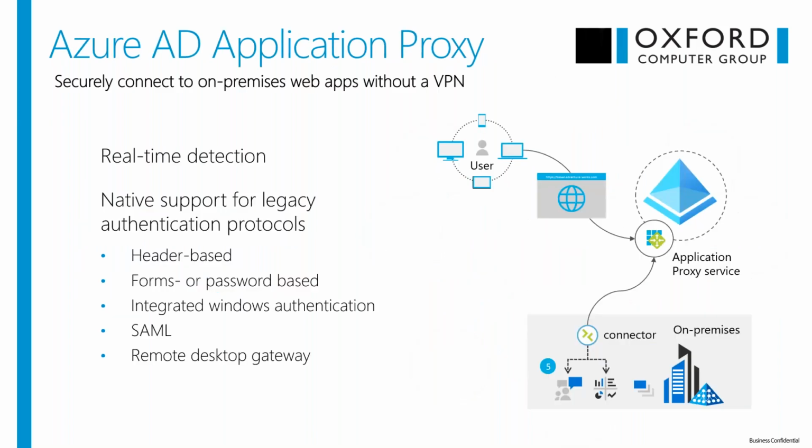And the on-premise question comes up often too. Well, if I do migrate to Azure AD, I still have all these on-premise applications. I'm still using Active Directory as the identity provider there. What do I do about those? Well, Azure AD does provide the Azure AD application proxy, which essentially can take your on-premises applications and allow Azure AD to be the identity provider for those applications.